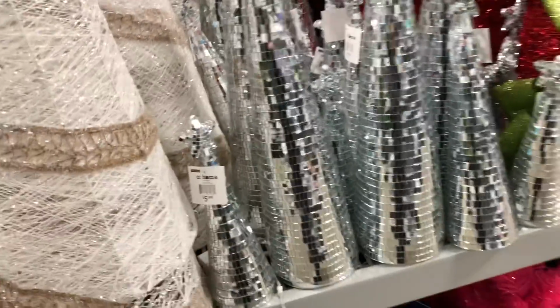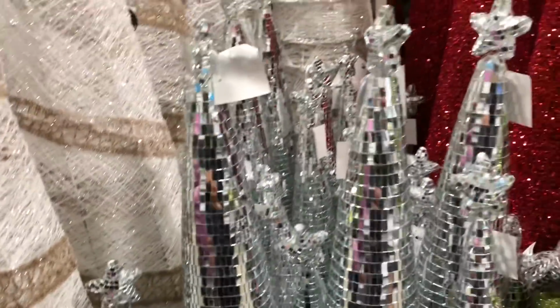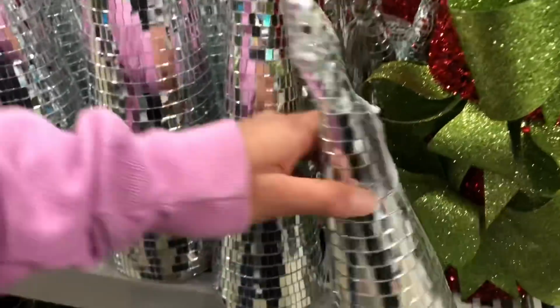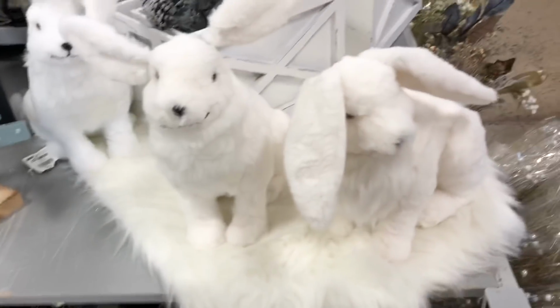Ooh, those are pretty. Look at these, Maribella. And then look, guys, that's only $5.99. And what a beautiful display that is. You like those? I like the tiny one too. The little tiny one? That's cute. And what's the price on it? Only $6. Okay. I guess that's it. You ready? Okay. I'll let you look at this display. We're going to go because I'm hungry. Oh, look at the little bunnies, so cute. Those are $24.99.